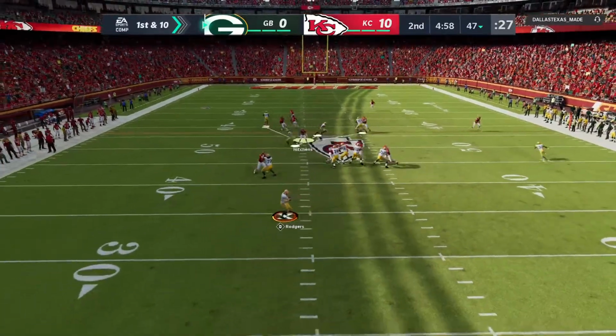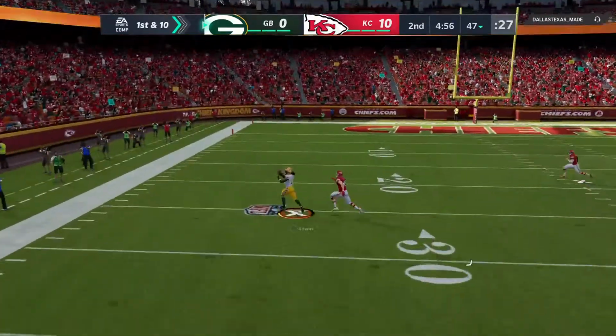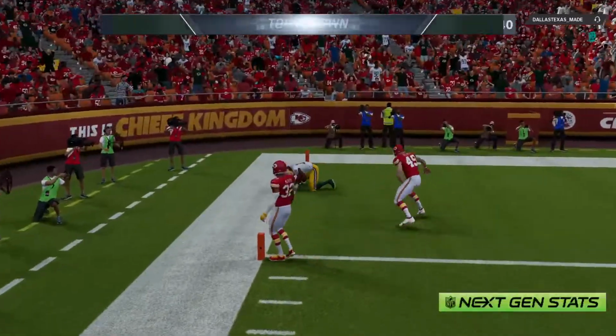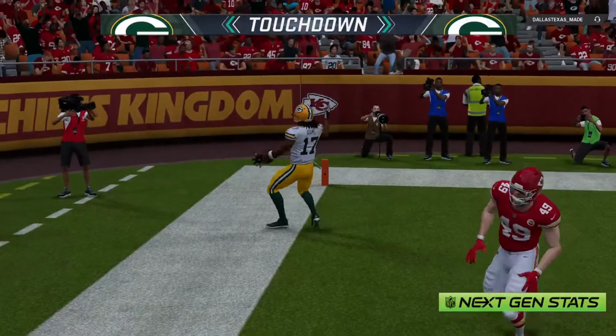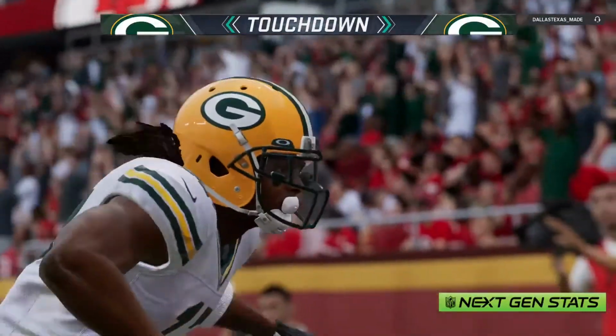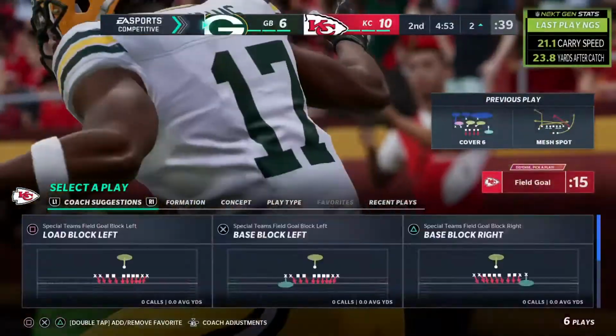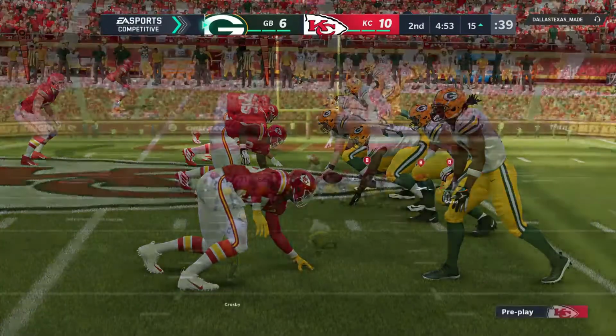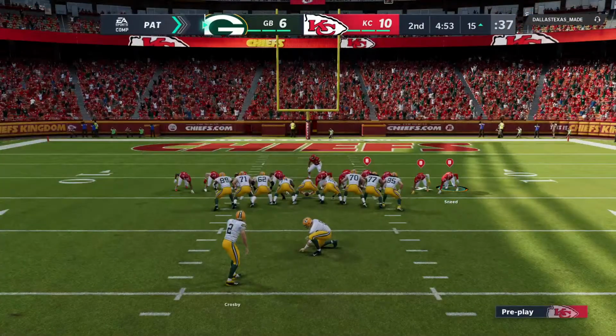Throwing on 1st down is Rodgers. The left side throw complete to Adams. And he's going to take it in. Touchdown, Packers. Davante Adams, 53 yards. And the Packers are able to strike quickly for 6.